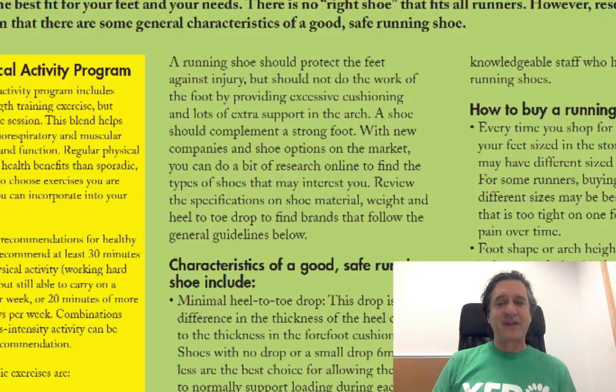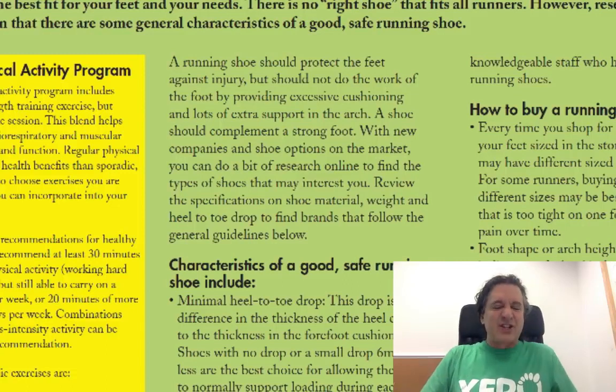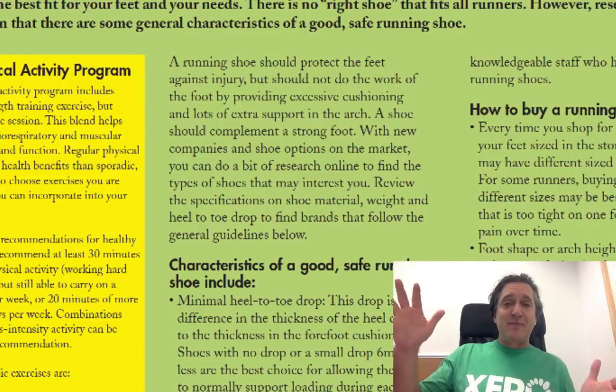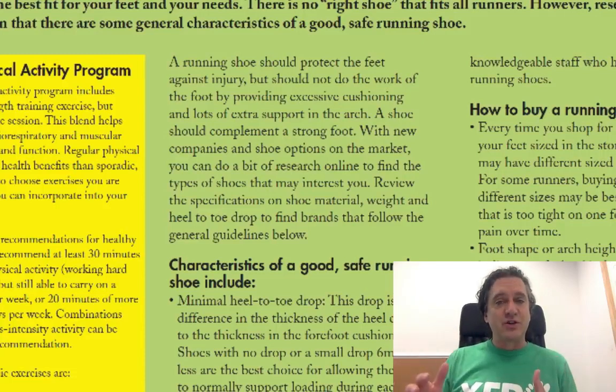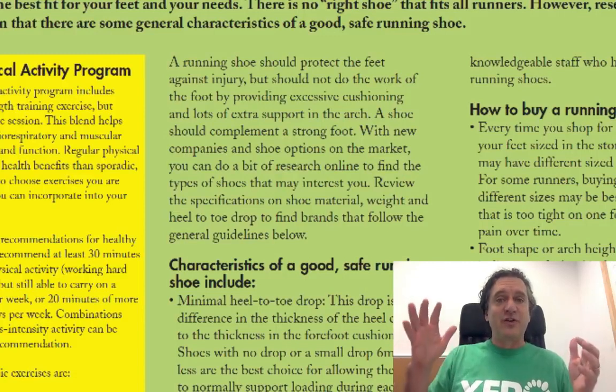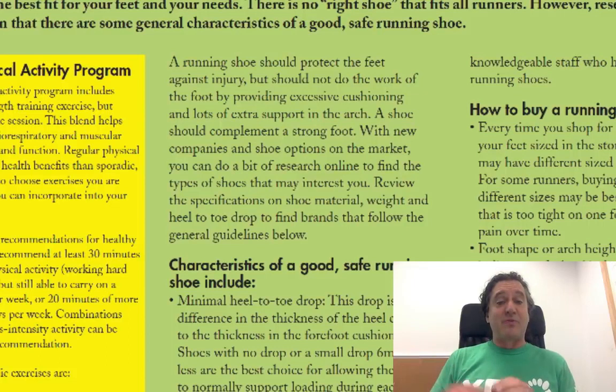Primary function. Okay, so next, but shouldn't do the work of the foot by providing excessive cushioning. Now, what that means is the work of the foot, and actually the entire lower body, its job is to be a natural spring and shock absorber. So you don't want the shoe to try and take over that role, and we'll talk about why in a little bit, but suffice it to say, you want to let the foot and the rest of your lower body do its job.